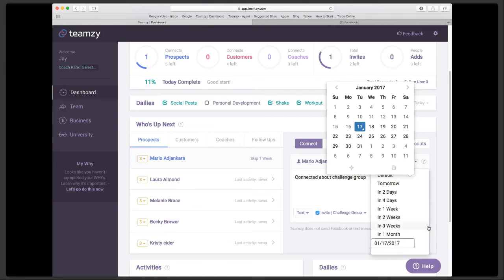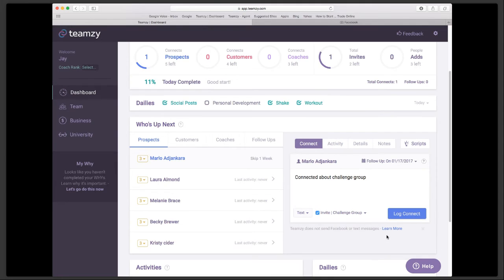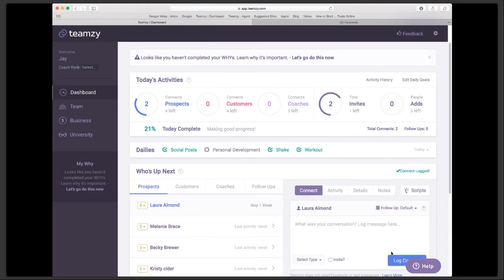Okay? So that's going to be how you manually set your follow-ups. So let's say I want to follow up tomorrow, connected about challenge group. It was an invite. I logged that connect and I can move on to the next person. System now knows that I've completed an invite. I've connected with yet another prospect and it's added Marlo to my follow-ups list. No one, and I repeat, no one falls through the cracks with Teamzy.